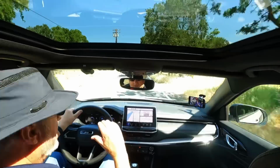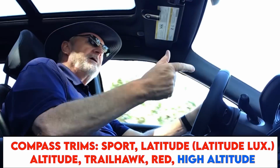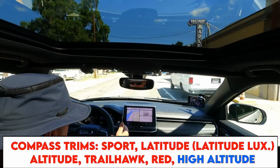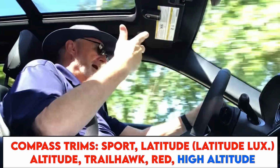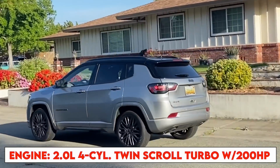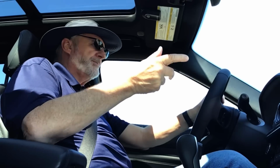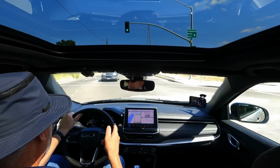It actually comes in several trim levels: the base level Sport, then you've got the Latitude level, the Altitude trim, the Trailhawk trim, the Red Compass trim, and then the High Altitude, which is the top of the line Jeep Compass trim for 2023. This has a 2.0 liter 4-cylinder engine with twin turbo that produces 200 horsepower. So it's a light body on a very powerful 4-cylinder frame and engine. Really can move, get up and go.